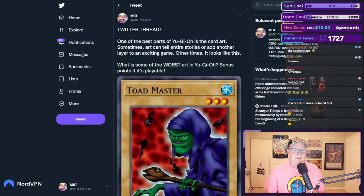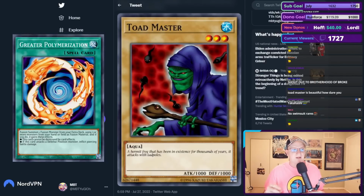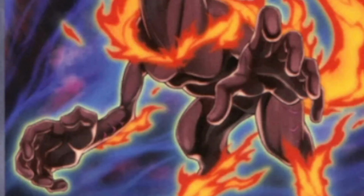So let's get going. I think this one speaks for itself. We actually don't have this card in America. It's an OCG exclusive at the current moment, but it's also featured on the Art of Greater Polymerization. All right, monster designs that have overly detailed human hands for some reason. You have ruined this card for me.